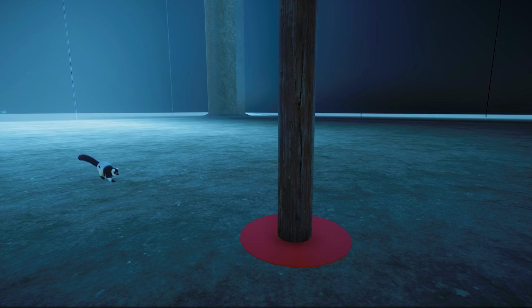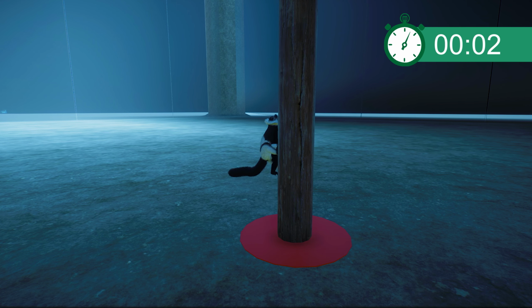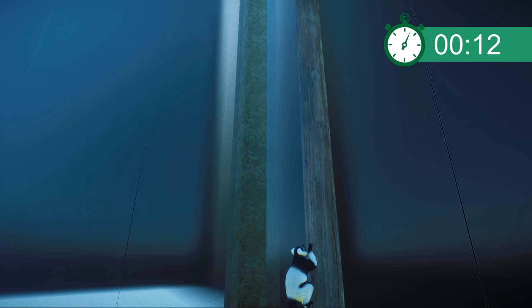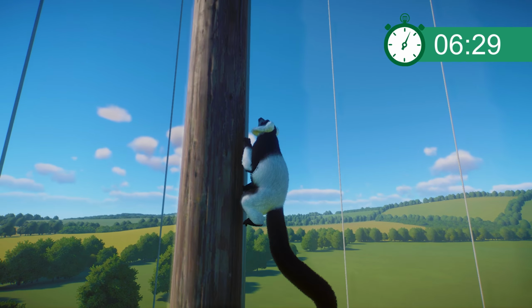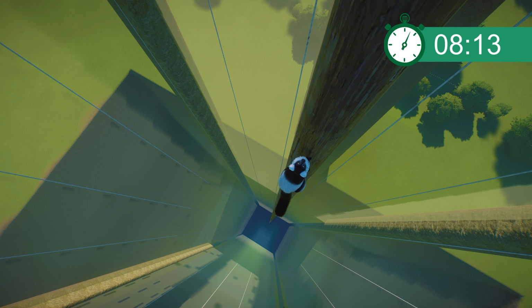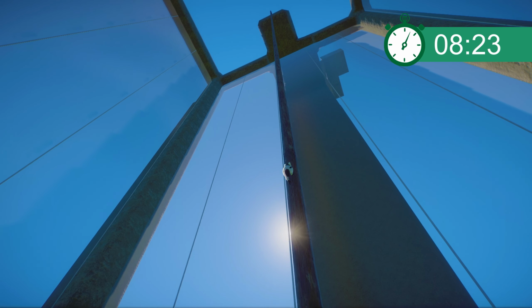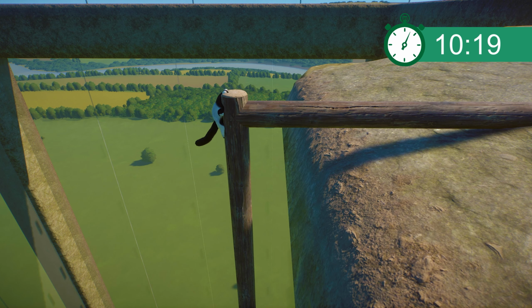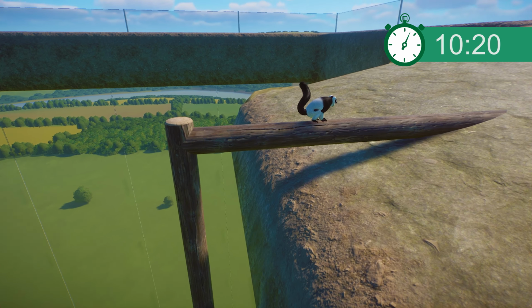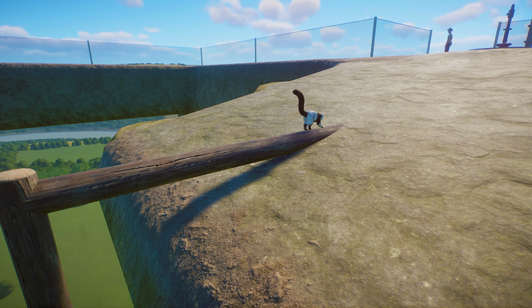Next to face the pole is one of our newer animals in the game, the black and white ruffed lemur. Took a bit of time getting their foot in there. And yes, I mean, this animal is tiny, so I don't expect it to have the same power as say the tiger. This is slow, but it's steady and confident. There's going to be a few animals competing like this today, so not to worry, lemur. Not too far from the top now. And what time are we getting? 10 minutes 20 seconds, so not beating the binturong, and Bengal tiger still in top place.